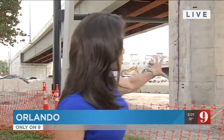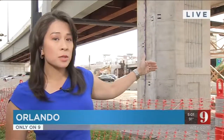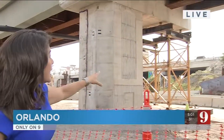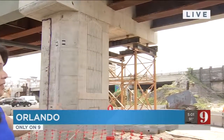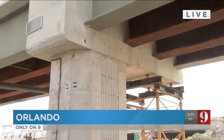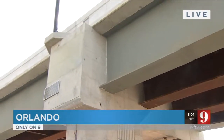Now, Raquel, one thing we've been hearing from people ever since we started covering this story, and this is a pretty big one, is this bridge safe? One thing the state had told me over and over again is that the pier structure as is can support the weight of this bridge, especially since they put that temporary structure in place last month as a precaution. The issue at hand is whether this pier structure can also support not only the weight of the bridge, but also the weight of traffic.